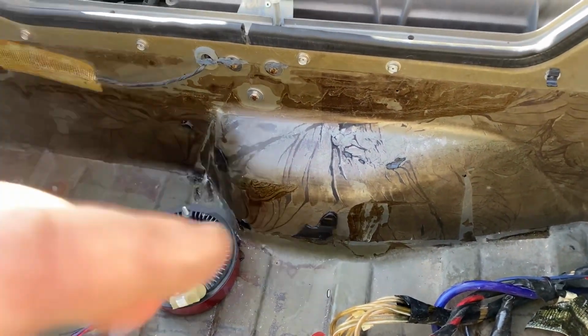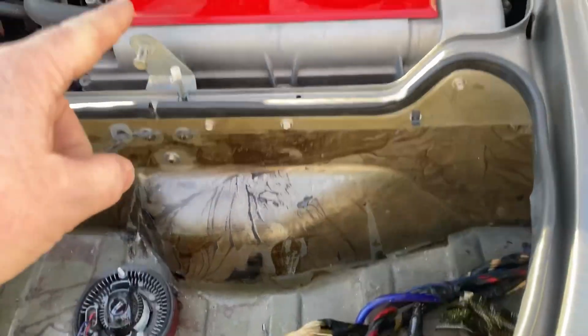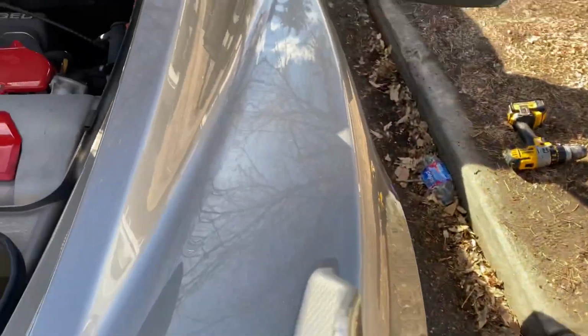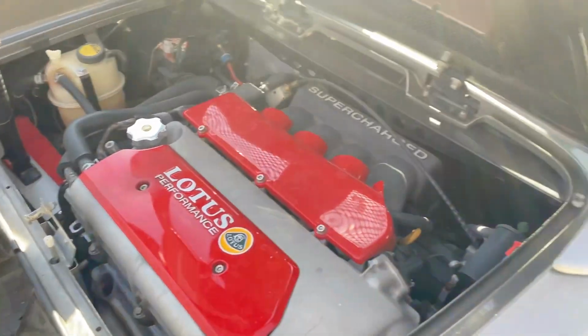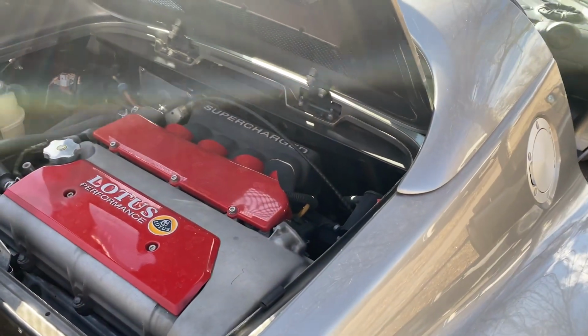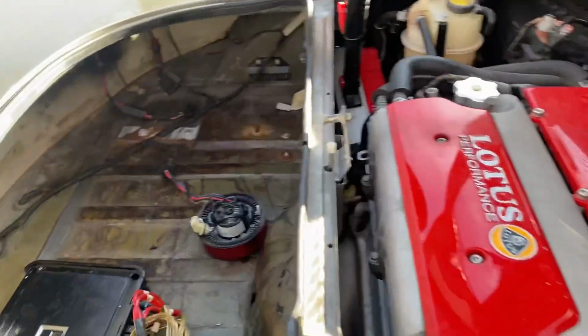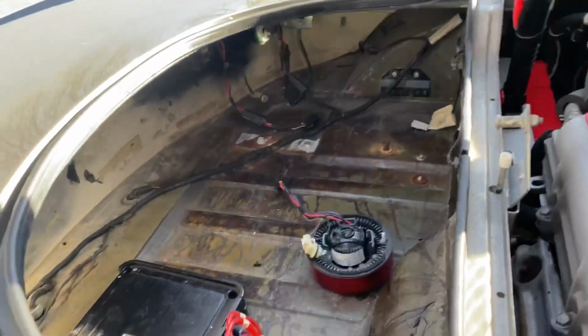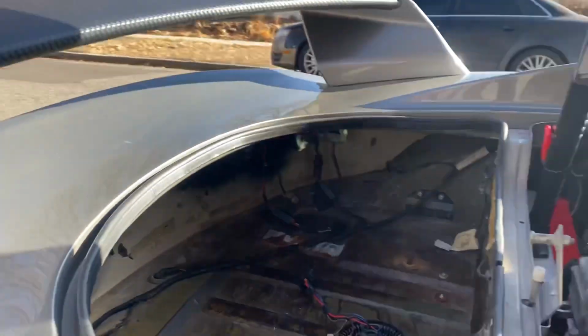The front clamshell is in excellent condition, but the headlights are starting to haze. I think that they might have been modified. They had this little circle ring about them, and so they probably weren't sealed correctly when they were done back in the day. But it's got the front canards. These wheels are the forged wheels. They're called LSS wheels. They go for a lot of money. I think they were like a $4,000 option back in the day.